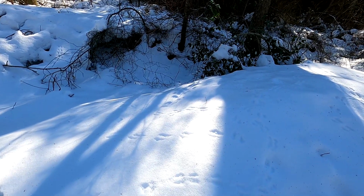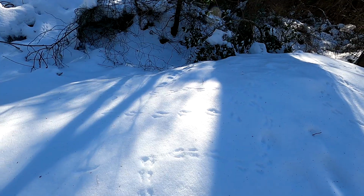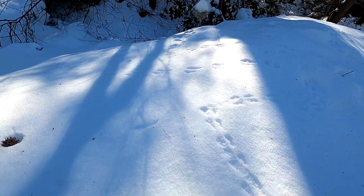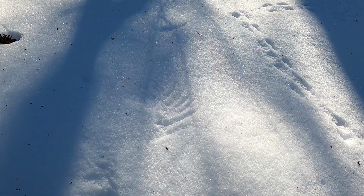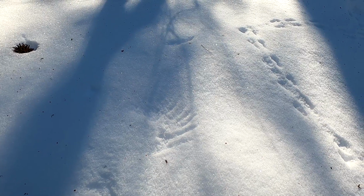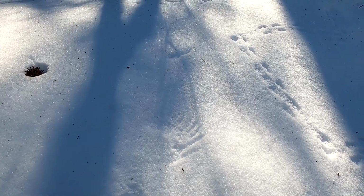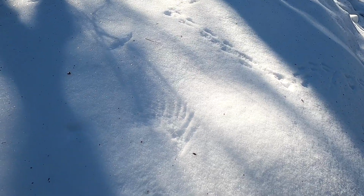This is obviously a bird, some type of bird. Don't know what kind. You can tell from this. There's where he landed, and when he took off, probably his wings hit the snow. Different angle here. So that's his wingtips.